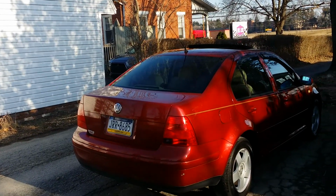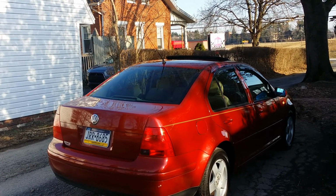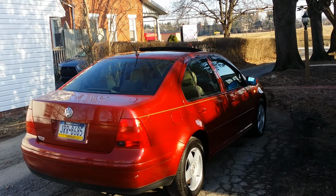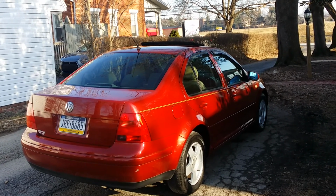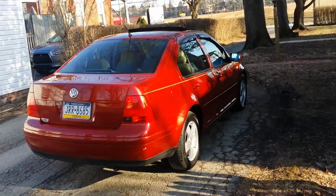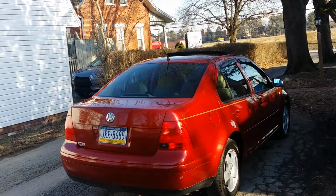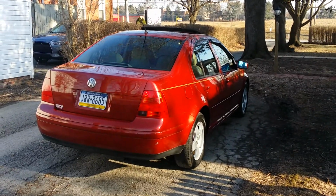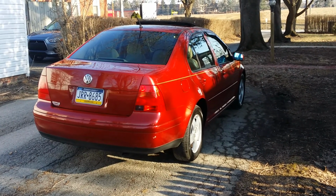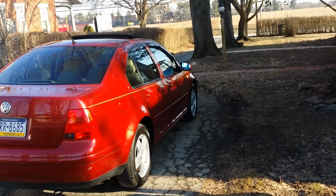And if your ABS light is on, that's just for a speed sensor. These cars have 4 speed sensors, 1 on each tire. So you just have to look and see which one it is. But that's all that is, a speed sensor, if your ABS light is on. But like I said, the car runs and drives very, very good. Engine and transmission, they're 100%.